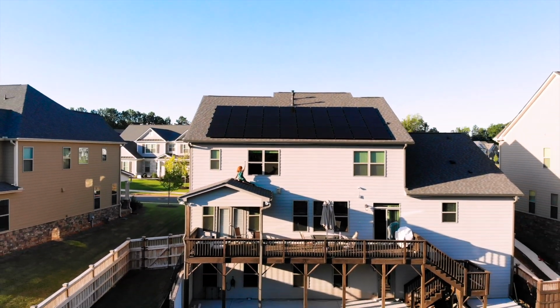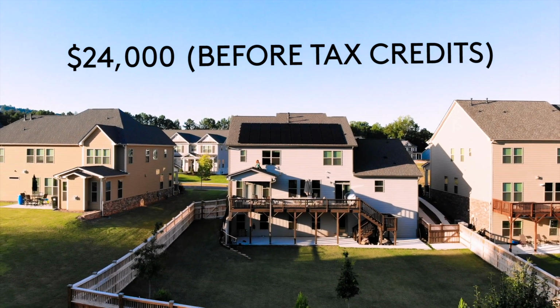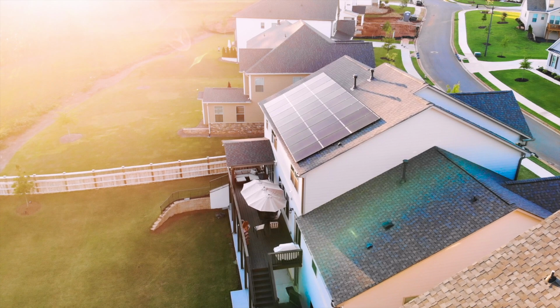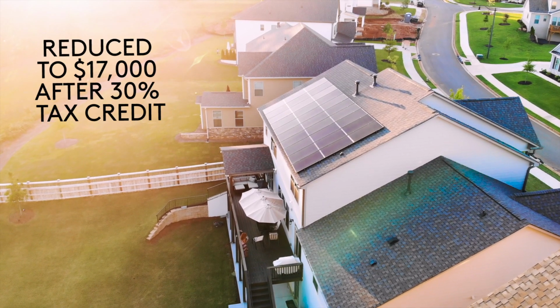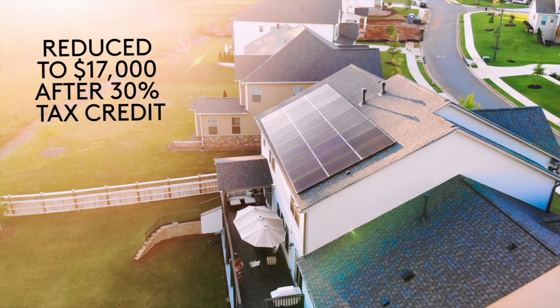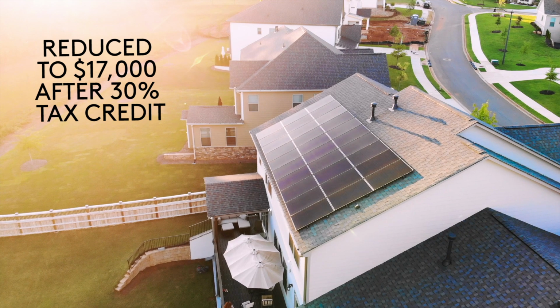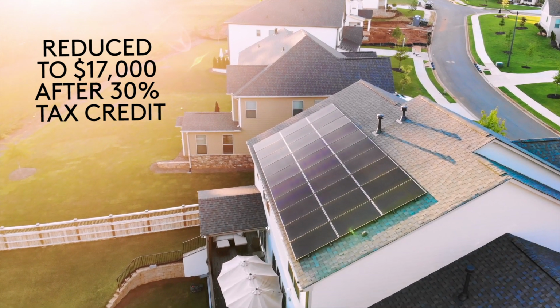Our solar system came out to roughly $24,000, which we paid for in full because we saved up for it. But because of the environmental benefits, we also get a 30% tax incentive, which reduces our cost to roughly $17,000. Costs vary depending on where you live though, and homeowners also have many options available to control those costs.